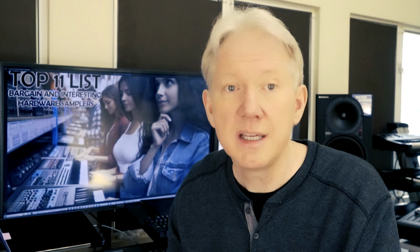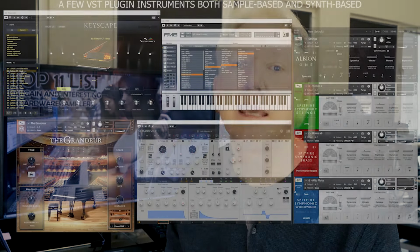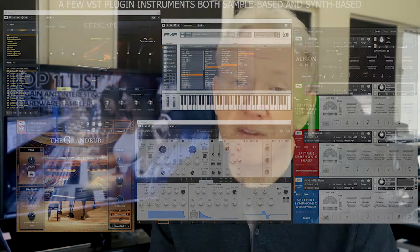Number 7, virtual instruments. Integrate with the DAW, superior sound, especially for sample-based instruments. No physical space required, no repairs or maintenance, easy automation, as many instantiations as you want. Cons: putting musicians out of work. Some functionality just doesn't work well with a mouse and a keyboard, and it's not always the best sounding option.